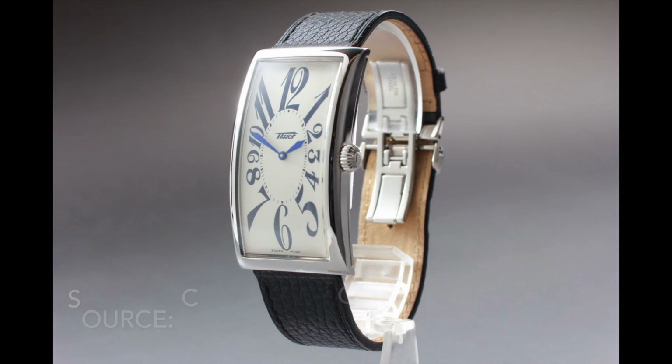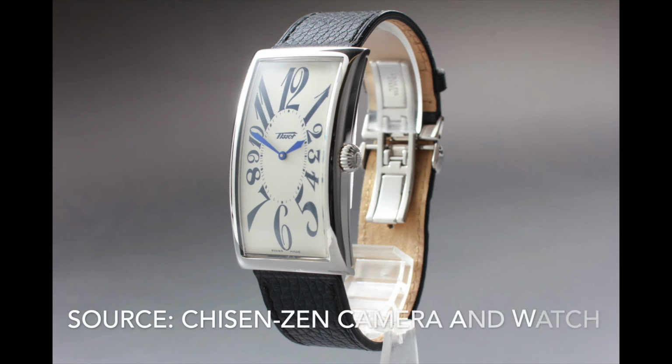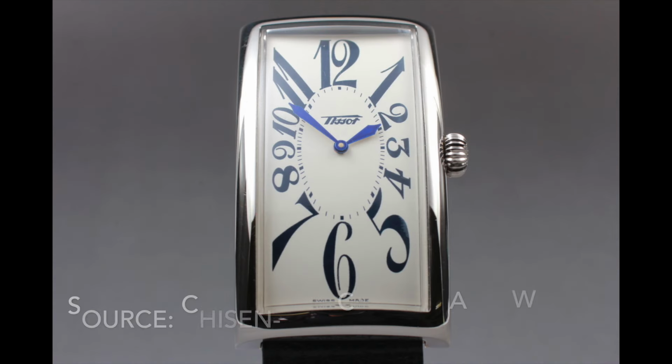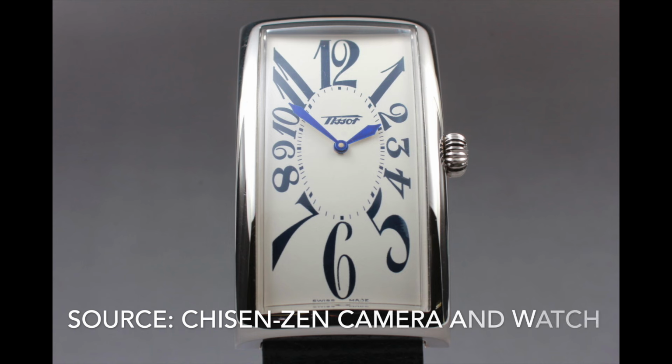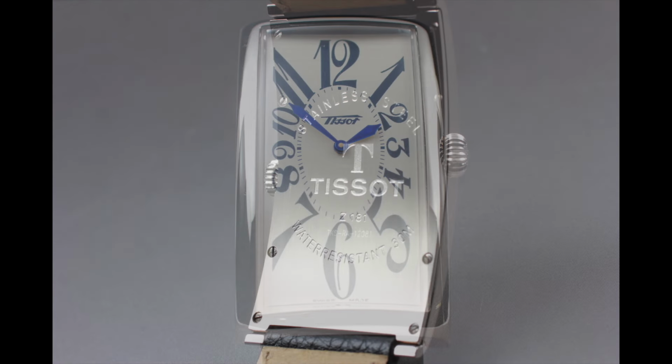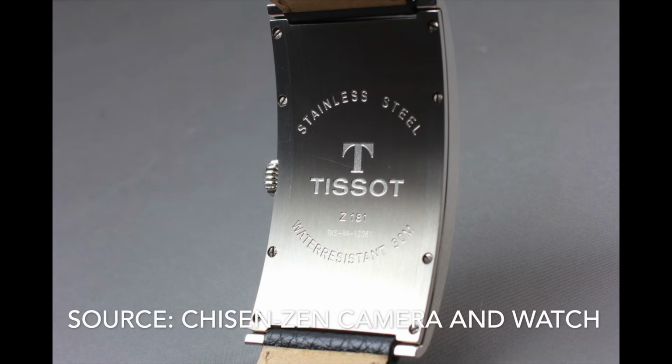I mentioned this watch in the previous Cartier Tank video when I recommended my stunning Tissot Heritage Z173, a beautiful, elegant Art Deco inspired watch from the 1990s. But the Z173 isn't the only interesting rectangular watch from the Heritage line, and the most unusual is this, the Tissot Heritage Banana Z181, with its wacky curved and elongated case.